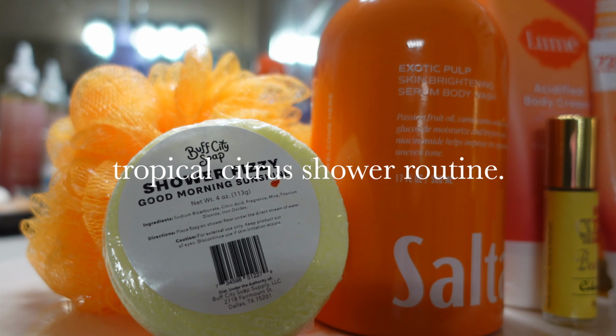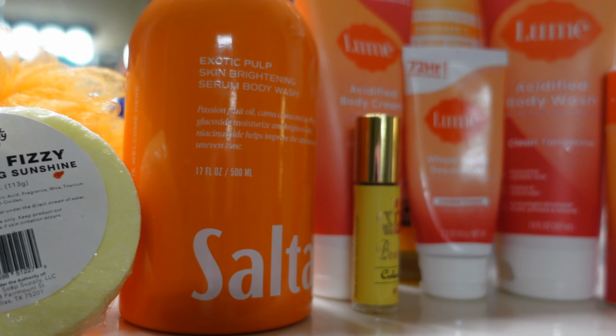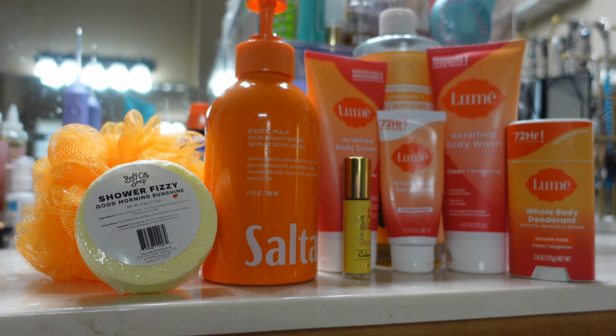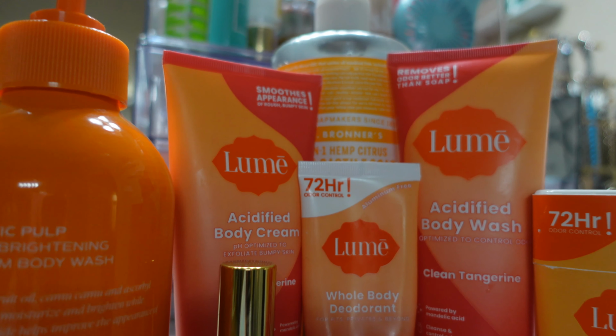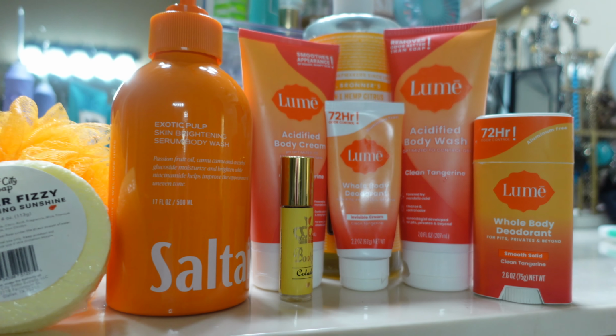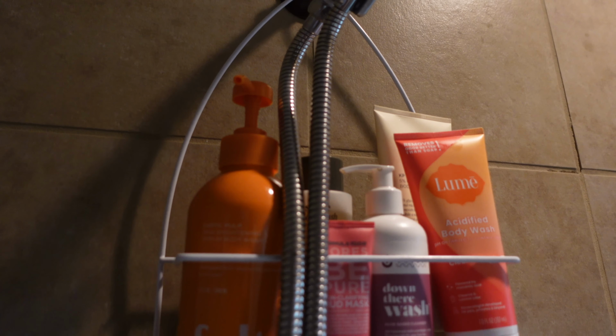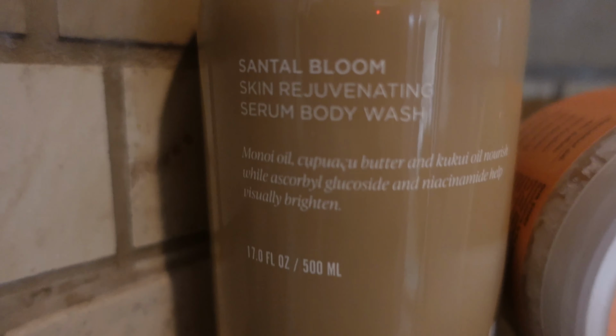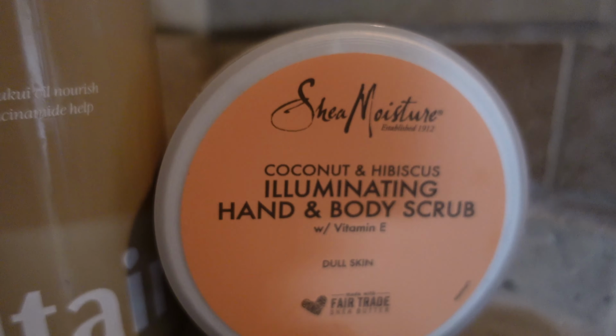Okay, y'all, we finally got to the good part. This is the cast of my tropical citrus shower routine. I don't care what the season is, I'm gonna smell how I wanna smell. And right now, this is what I wanna smell like. So, here we go. Here's just a view of what is in my shower caddy and a look at some of the other products that I picked up.